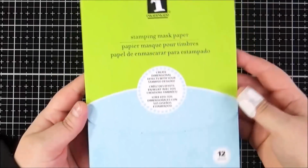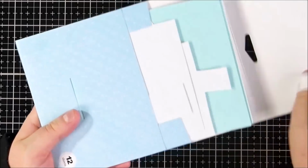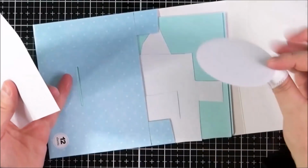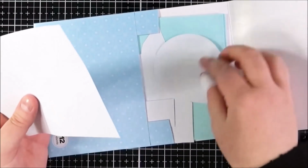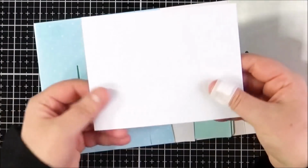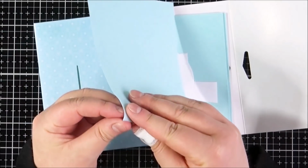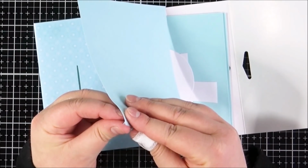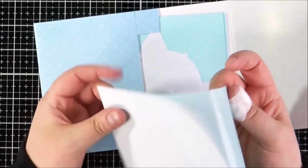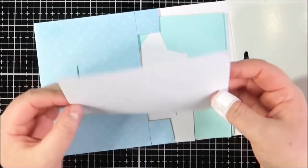And this leads me to my next product, and this is Inkadinkado stamping mask paper. Again, I've used this a lot throughout the years, and I've always come back to this brand. I know that there are probably lots of other brands that are really nice, but I love that this one comes in a little pouch, so you can keep all of the offcuts in it as well. It's got a really nice adhesion to it. It sticks down really nicely, but also you can pick it up really easily when it doesn't rip your paper or cardstock. I love that it's white and you can just stamp on it.